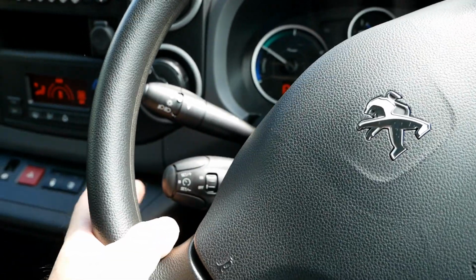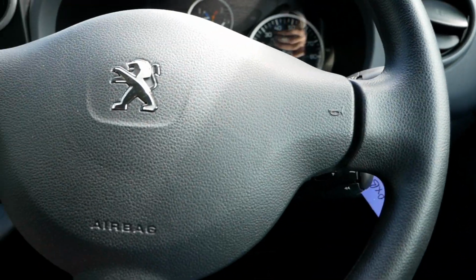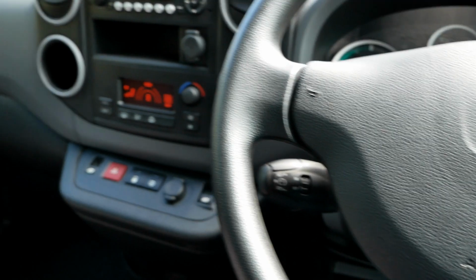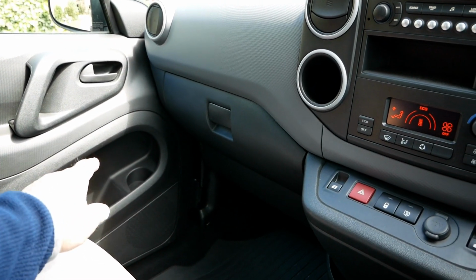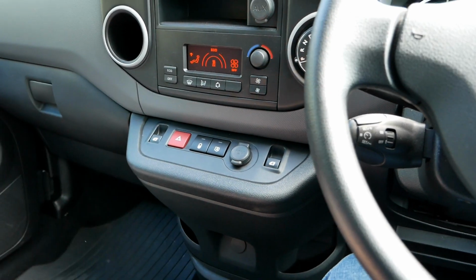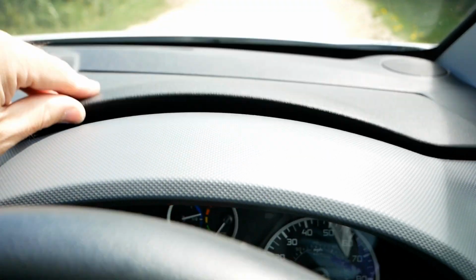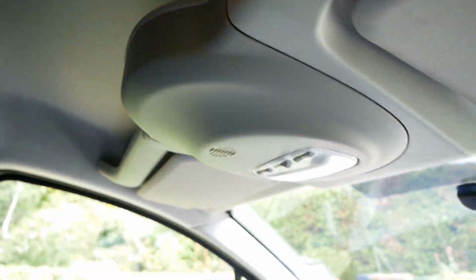So down here we've got cruise control, we've got audio controls on this side, and the cup holders are in the doors on these, which is a little bit awkward. You have some pockets down here, but there's no central mounted cup holders. We've got a glove box, you've got storage here, which is quite nice, and then you've got overhead storage up here across the full length.